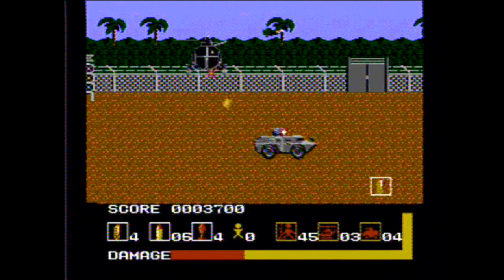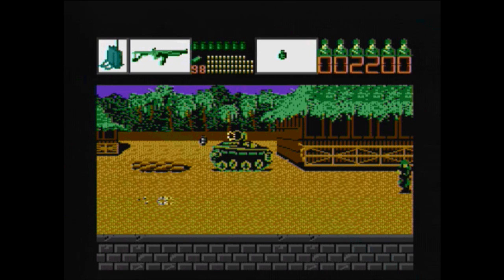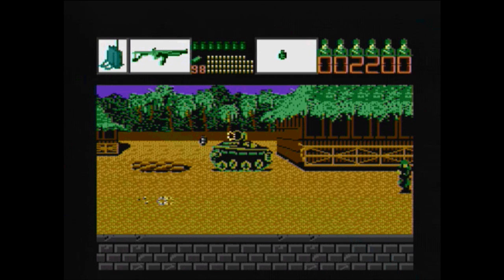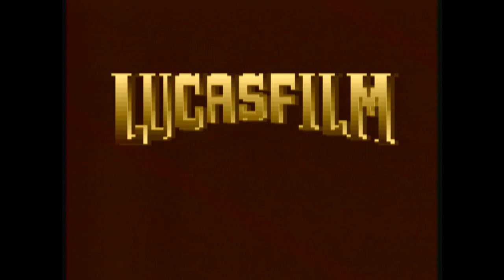So here we have a helicopter and an armored vehicle. Check out the background. There's the tank in the 7800. Take a look at those trees, the fence. And take a look here. Seems like worlds of difference, and Alien Brigade on the 7800 is quite fun as well. I've gotten to some of the later levels, and it remains fun.